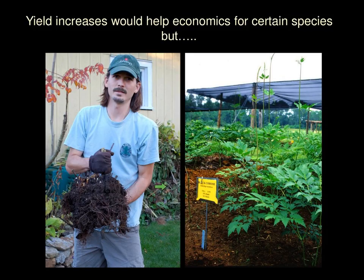So you might ask yourself then, and there's me in case you're wondering what I look like. That was me a while ago. But that was a black cohosh plant that I dug out of some trials I had going under some trees. And basically I put this slide up because people have been playing around with these yield estimates and trying to figure out, well, what if we push these plants and we get these higher yields? Can't we change the economics? Can't we turn it on end?